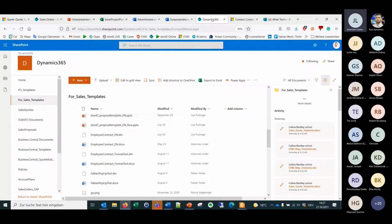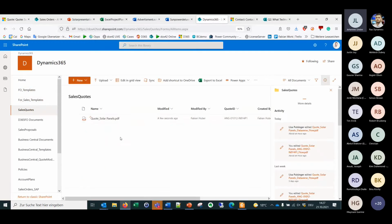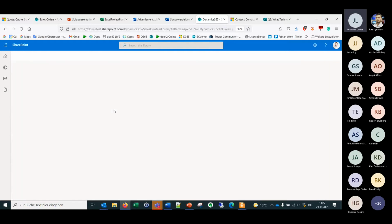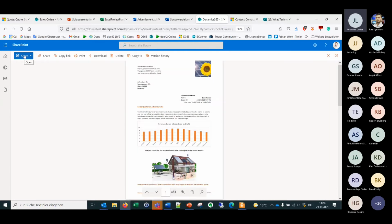So let me open my SharePoint here. We defined this library, the sales quote library. And you see, as we are using our Docs4U 2 cloud service, this user, Fabian Huber, that's me, is also impersonated here. We just wrote the quote ID within this column here, and you see that's the quote. Let me open it quickly with the orange header.